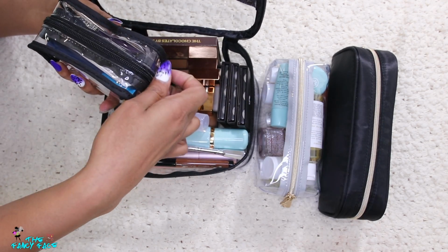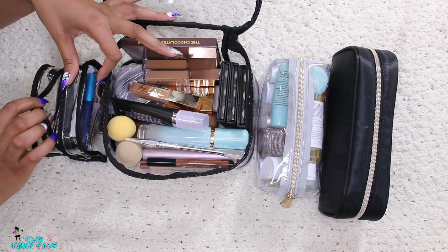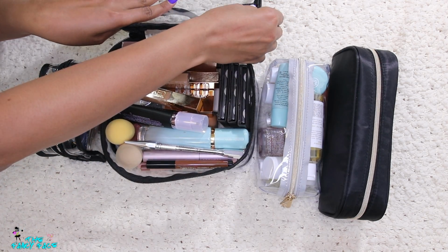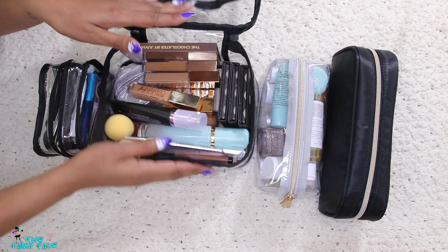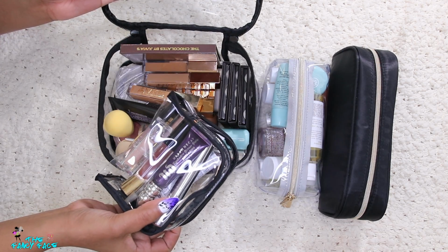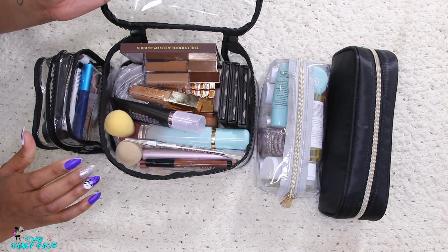So let's go ahead and start out with these clear bags here. I picked these up from Bed Bath & Beyond. They're just easy, simple, basic packing cubes. And they're pretty decently priced as well, so it wasn't too expensive to get these. I think this one was like $8.99, and then this one came in a set for $6.99, so there's another medium-sized bag, but I'm only packing these two.